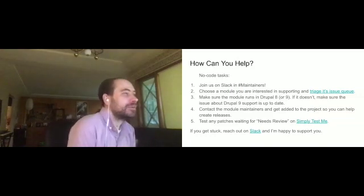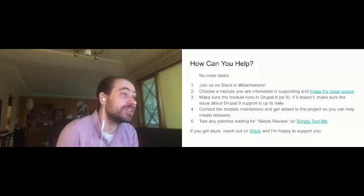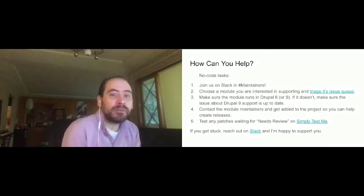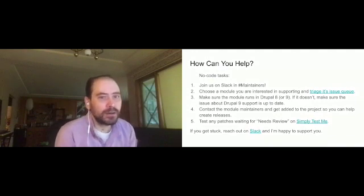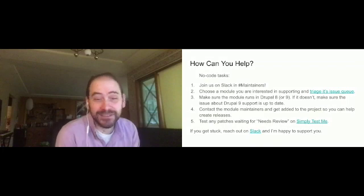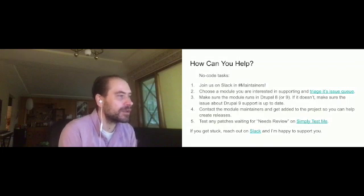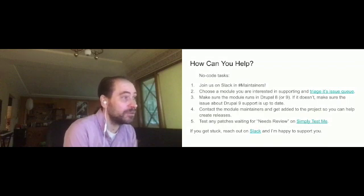So how can you help? First of all, there are a lot of no-code tasks. The first one is, please do join us in Slack in #maintainers. People drop in there to ask questions about module maintenance, composer issues, branches, that sort of thing. Usually Damien or I are there to answer questions, but we do get a lot of super tricky questions that I certainly don't know the answer to. So it's really helpful to have more folks in the room and increase our brain power. Even if all you can do is answer a question once in a while, that's super useful.